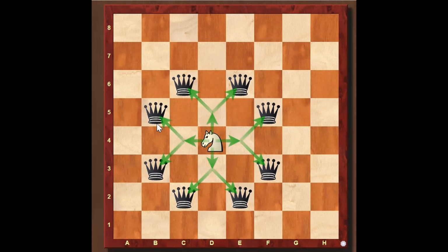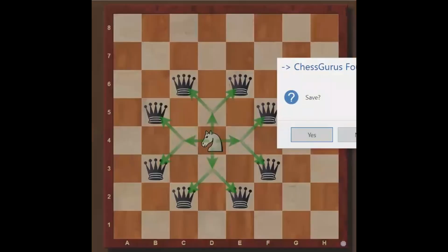So it makes quite a fancy pattern, and this is the movement and the possibility of the capture of the knight. This is how the knight captures any piece which comes in its 2.5 or L-shaped range. Let us go to the next example with the knight.